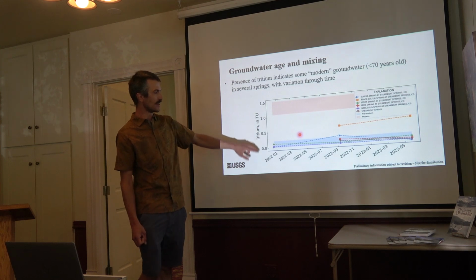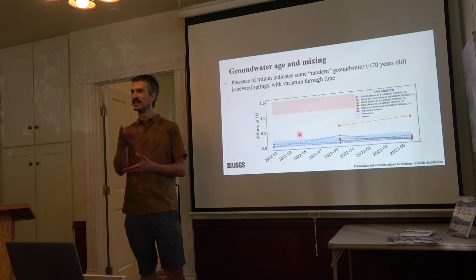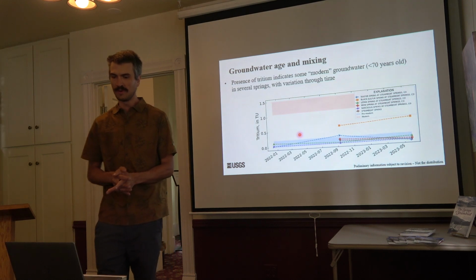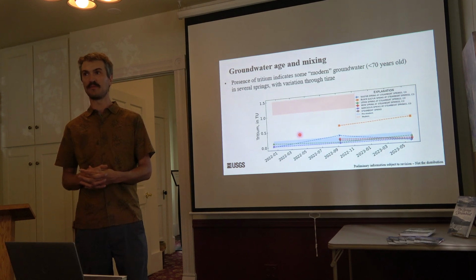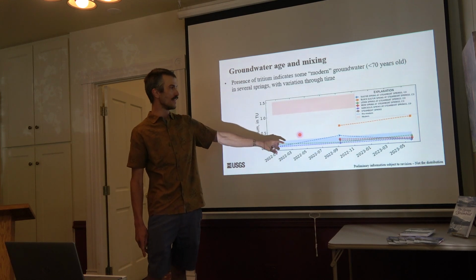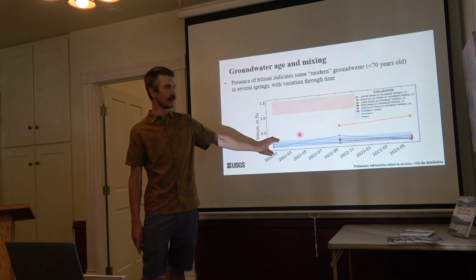on the y-axis here, and then these are our different samples. We sampled through time because there's seasonal changes in the mixing in the groundwater system. We essentially can say that most of the groundwater in Steamboat predates 1953. So most of it has no tritium at all. That's what's shown in the blue shading here. No tritium in that groundwater.